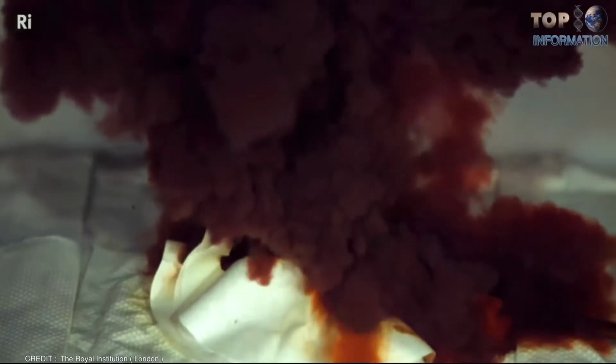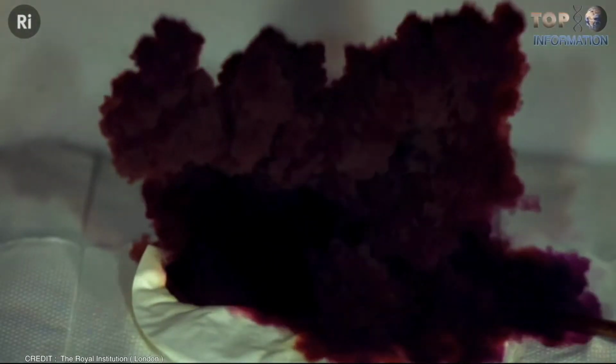In fact, it earned the credit for being a highly explosive substance, sharing the same core as the famous nitroglycerin.